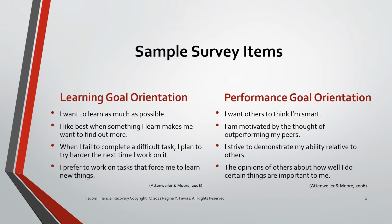I like best when something I learn makes me want to find out more. Again, that's not always the case, but learning goal orientation suggests that you are the type of person who wants to find out more. Now, there are certain areas in our lives where we really want to find out more about something, but it's not always personal finances.